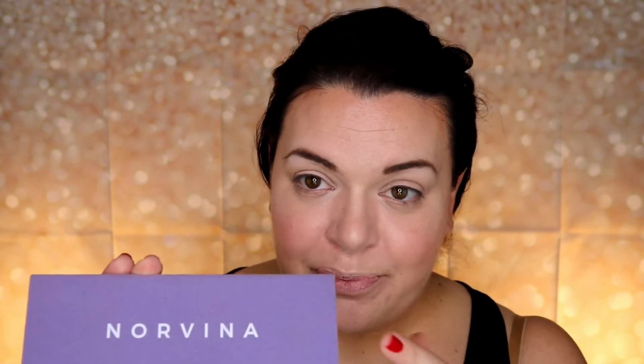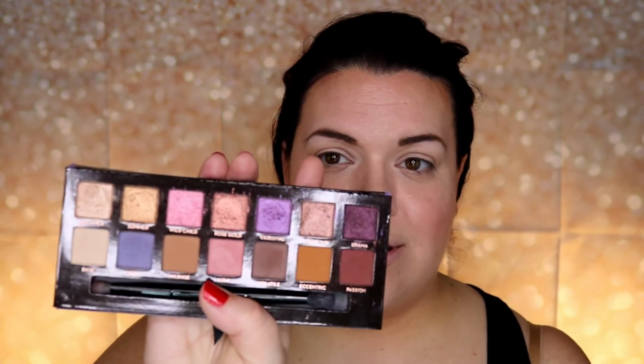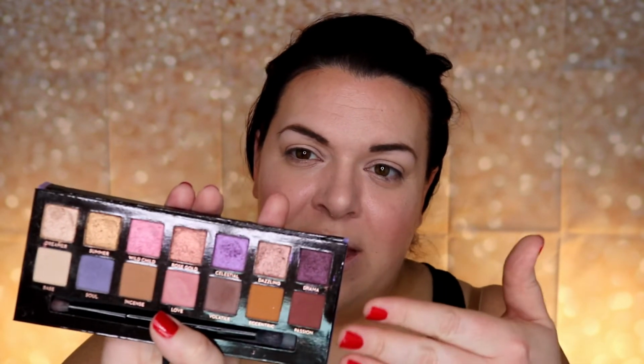Because it's Valentine's Day glam, I'm going to use my Norvina palette by Anastasia Beverly Hills. This is one of my favorite brands, and their palettes are amazing. This palette came out, I want to say in the fall maybe, and it is just gorgeous. And when I look at this, I'm thinking it might be the right one to use for Valentine's Day.